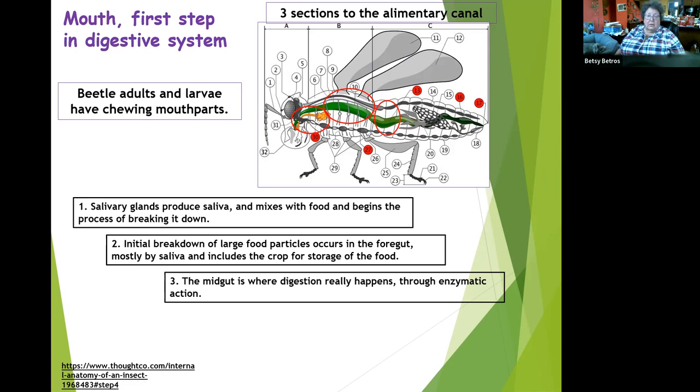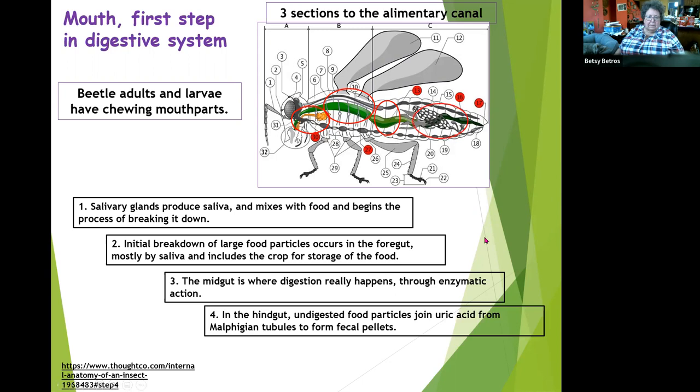And it takes place through enzymes, not like termites that need microfauna in their insides to digest the cellulose of wood. So in the hindgut back here, that's where the undigested food is, and it joins with uric acid from the malpighian tubules. I had to put that in because that's just a hilarious name to me. So anyway, what's being formed basically are fecal pellets. And out they go.